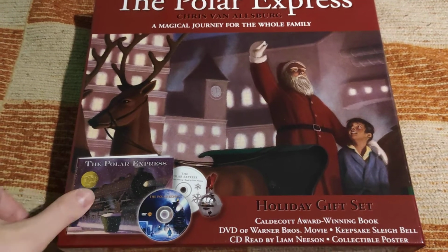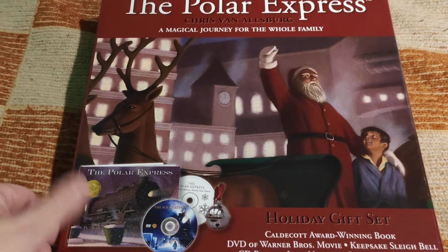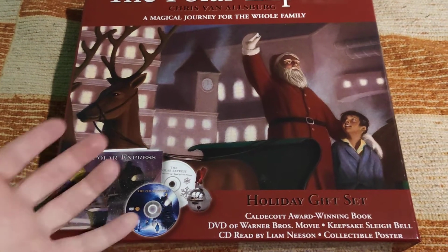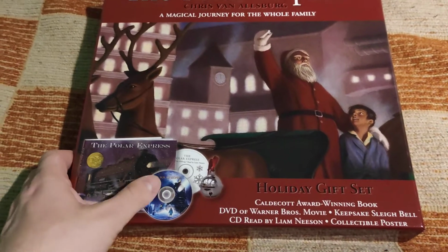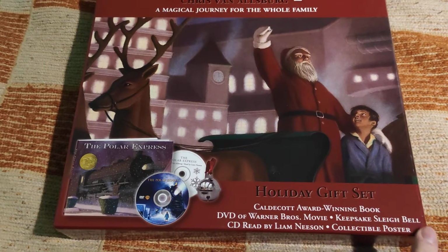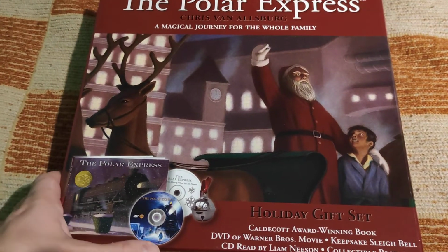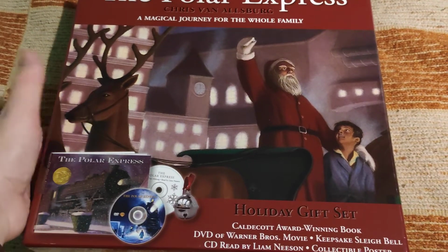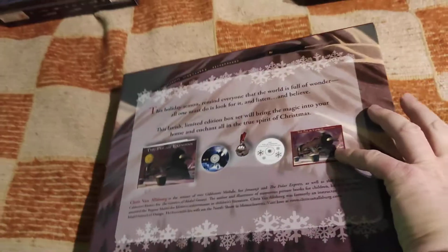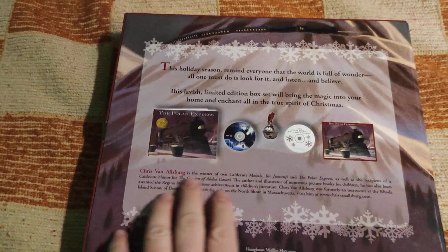With the book which the movie is based on, the book by Chris van Allsburg. A DVD, only a DVD edition of The Polar Express movie. A keepsake sleigh bell. And a CD for The Polar Express. Also, here's a collectible poster. Here's a picture of everything which is inside.